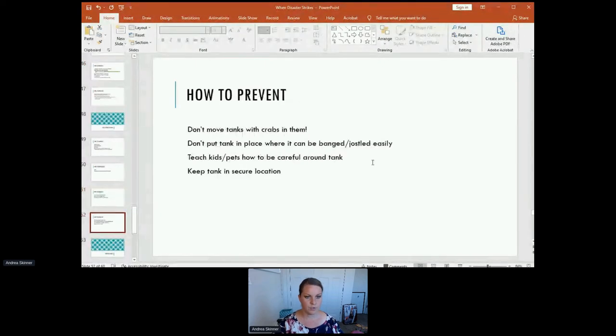Don't move tanks with crabs in them. If you've got that much dirt, guys, those things are heavy. Don't even try. It's not good. Don't put the tank in a place where it can be banged or jostled easily. And then teach kids and pets how to be careful around the tank, and keep the tank in a secure location, which is kind of what I've already said.